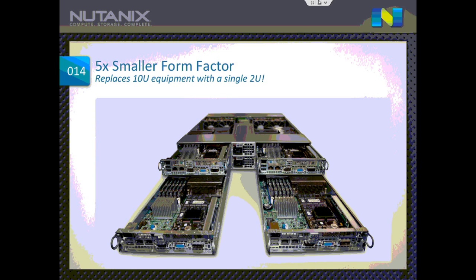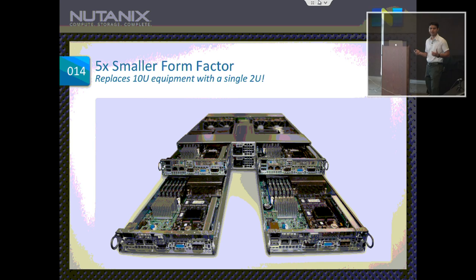This is another picture of the hardware that shows how we can pull servers out of this 2U block dynamically. So if something fails and we want to replace stuff, you can just pull it out, pull it back in without affecting the availability of the rest of the system. And typically this 2U unit will replace some 10U worth of equipment that you can buy elsewhere. So a whole rack full is replaced by this 2U.